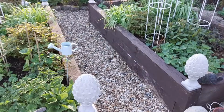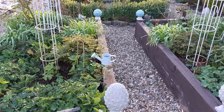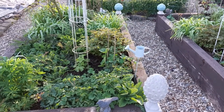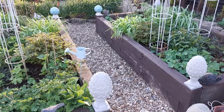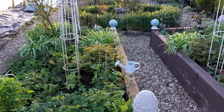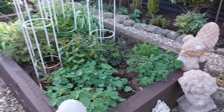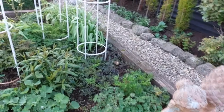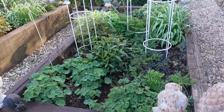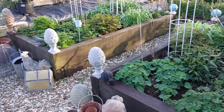So this is what we did first. We moved in June of 2020, and in September, because as soon as we moved in I was busy painting everywhere, we cleared this ground. We actually paid somebody with a digger because the weeds, the brambles, the nettles were probably about 5-6 feet high. It was just ridiculous. So we paid somebody to clear it. It was the best bit of money we ever spent. We both agree on that, don't we, Robert? Yes, we do.